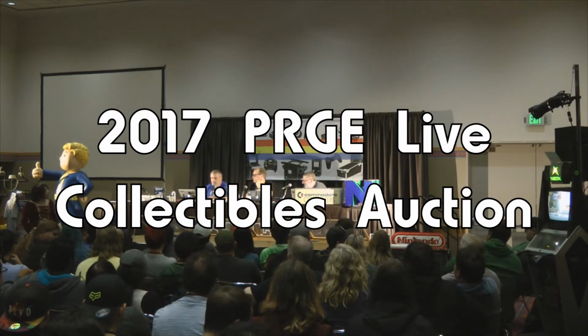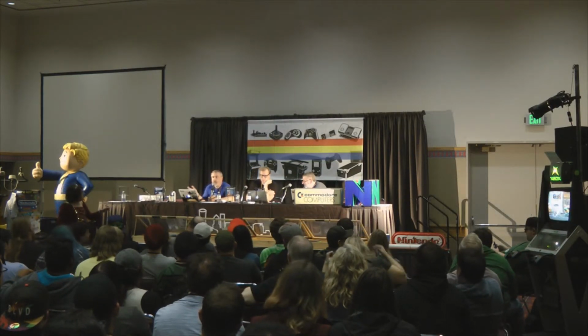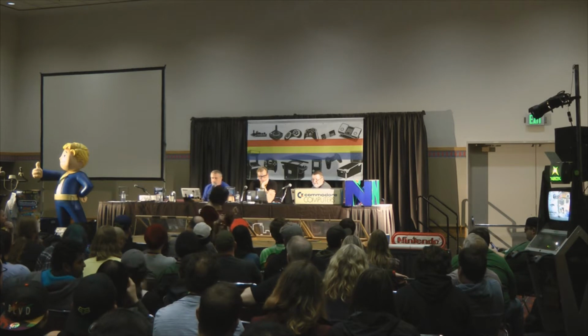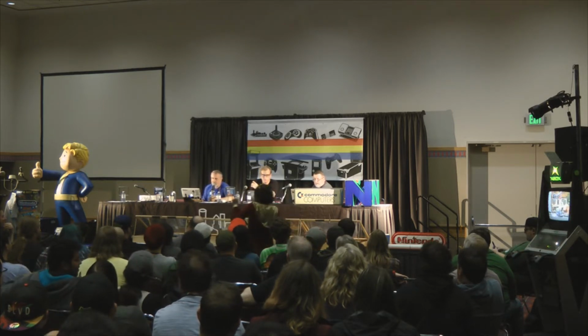All right. So what I did is I got a spreadsheet here with all these items in them. I just randomized it. So whatever order these are in is the fates have decided. So here we go. First item up for bid is the Vistion in-car DVD player with Game Boy Advance feature.